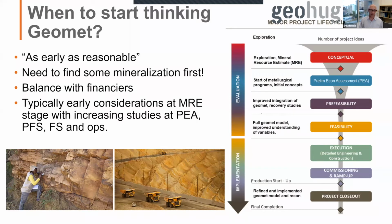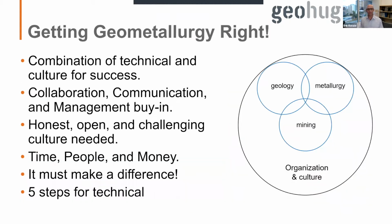At geometallurgy, like I said, when people ask when do we start thinking about what really is reasonable, as early as reasonable, right? As soon as you can. Sometimes you can't. But once you're in full operation, there aren't many operations out there that couldn't benefit from some type of geometallurgical modeling or collaboration of those teams.